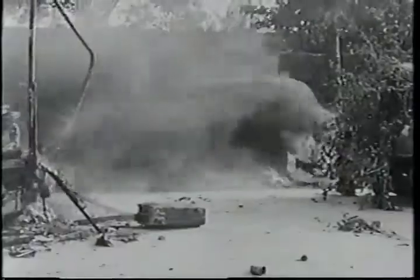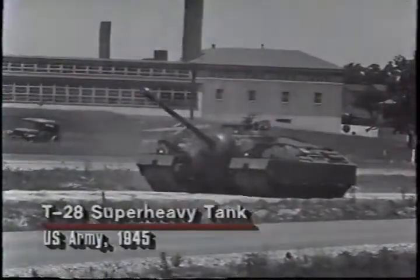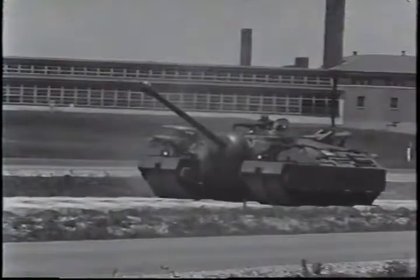Large-scale tank battles of the type seen on the Eastern Front were a rarity on the Western Front. The Sherman, because of its reliability, proved adequate to do the job. The most powerful American armored vehicle of World War II was the T-28 Super Heavy tank.